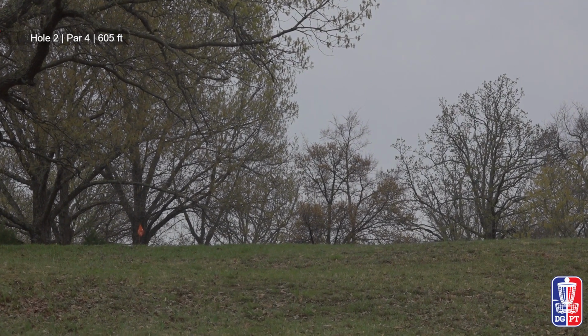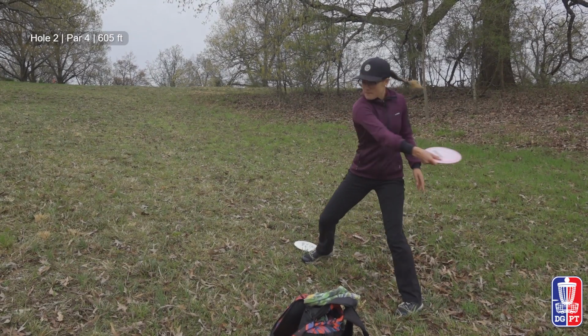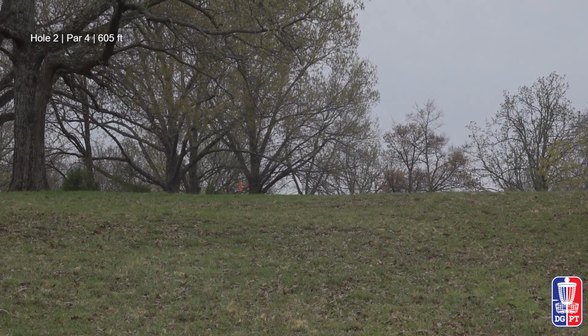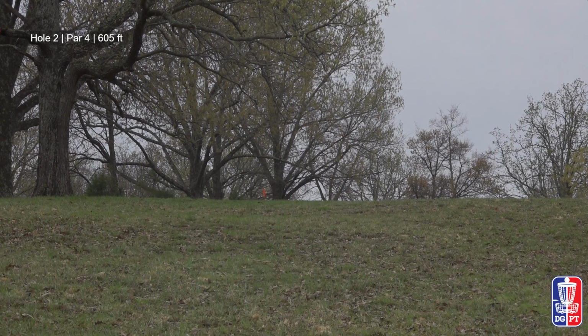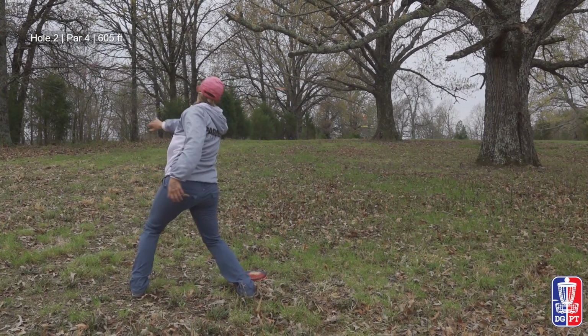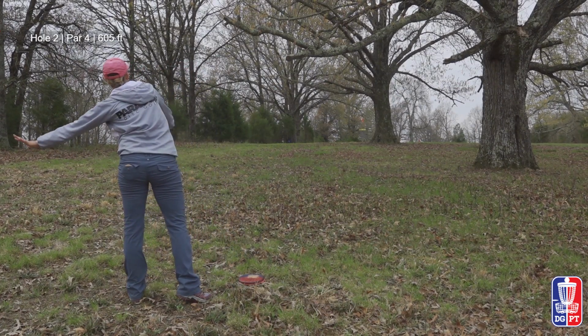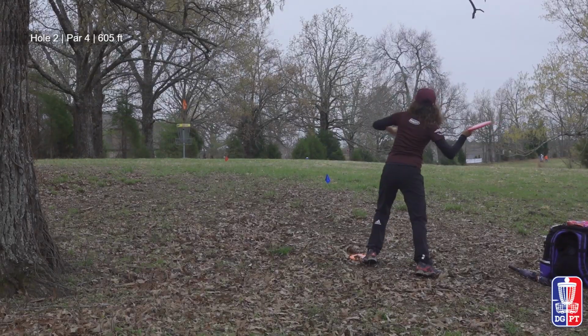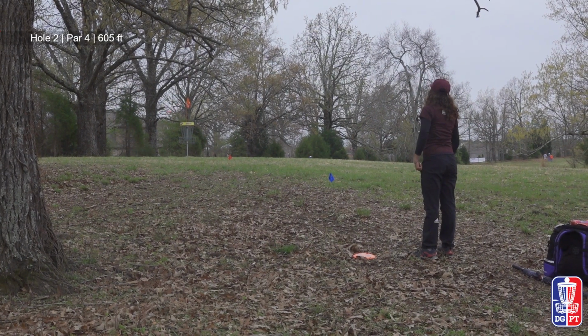You can see the flag for the basket silhouetted there against that tree trunk, so no spoilers. We're just going to assume everything's landing pretty close on the green, and we'll all see it together. Yeah, that looked like two really good upshots there by Kona and Jen. Sarah catches a little bit of a flare skip there. We'll see where that's come down.